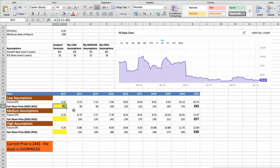Second scenario. Becton Dickinson will have average performance in the next 5 years, and we will use the following parameters in our calculation. Future growth rate would be average, 7%. Future P/E would be average, 22. In this case, the fair value of the stock today would be $109.